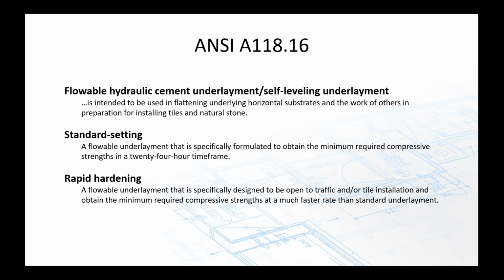But essentially, what they're looking for on the standard setting is a minimum of 6.9 megapascals, or around 1,000 psi compressive strength at 24 hours, whereas with the rapid hardening products, you're looking for that same number within 4 hours.